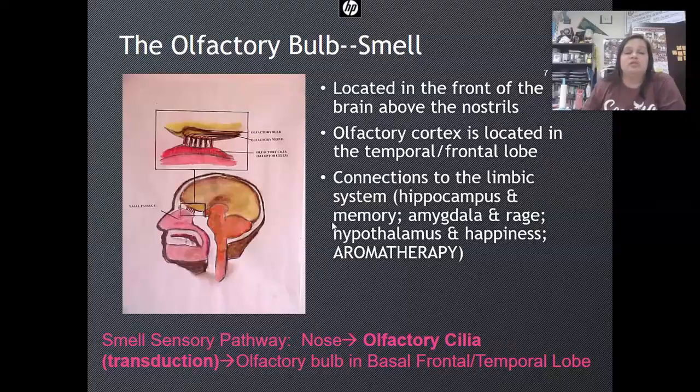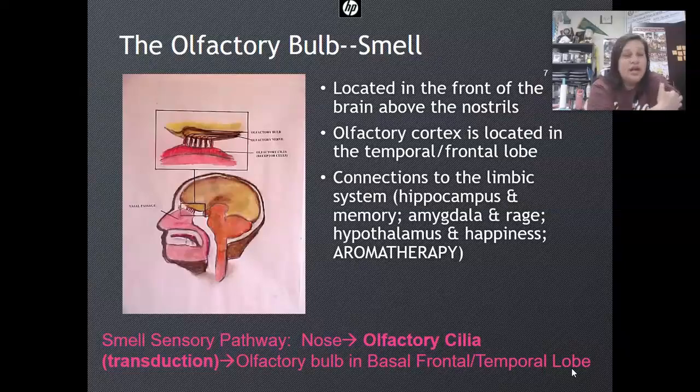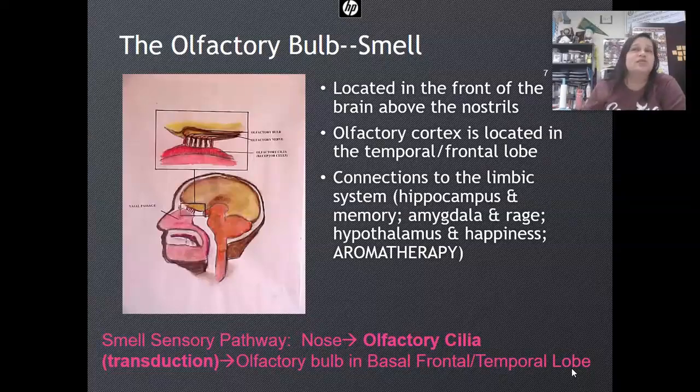So close ties with smell in the limbic system. Our smell sensory pathway starts with the nose, and then chemicals hitting the olfactory cilia where transduction occurs. Then that neural impulse travels up the olfactory bulb and the basal frontal temporal lobe. Now, for smell to occur and for taste to occur, that means those chemicals actually had to make it into your nose. So think about that.